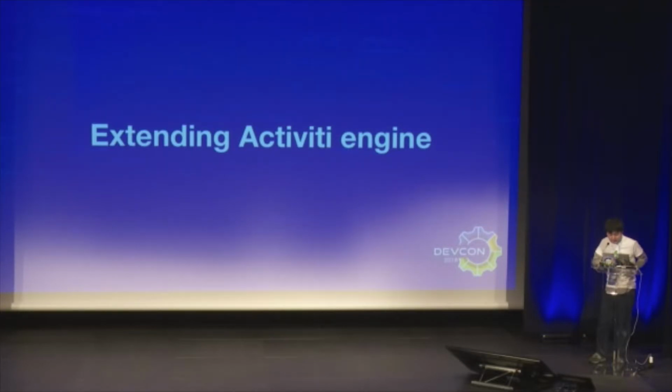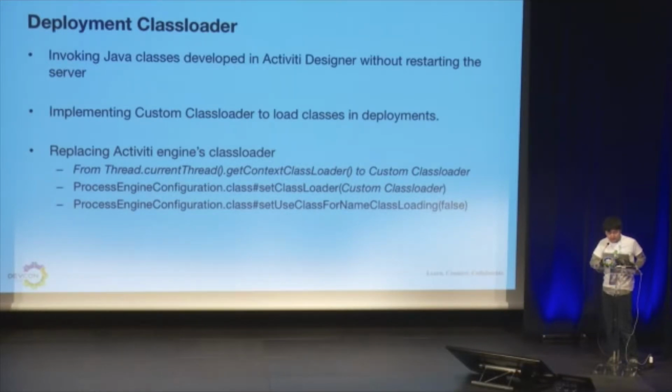From here, I will introduce two examples of how we extended the Activiti engine for our customers' demands. The first case is the deployment class loader function. The deployment class loader loads classes included in the deployment file without restarting the server. A developer implements a Java delegate for service tasks along with the process definition in Activiti Designer. At deployment time, developers can reflect the Java delegate classes on the server. In order to achieve this, we need to implement our own class loader and set it into the ProcessEngineConfiguration.